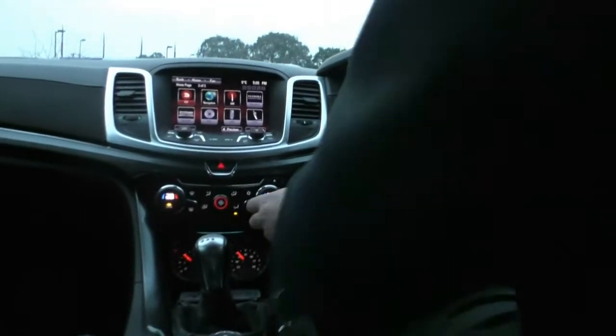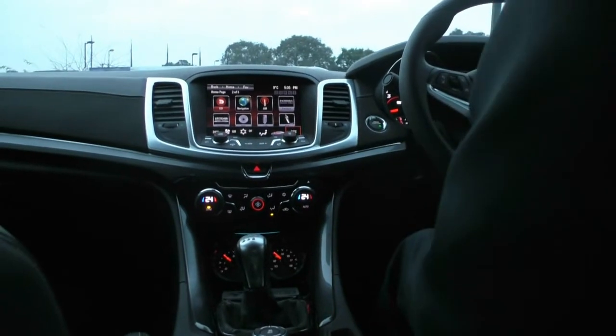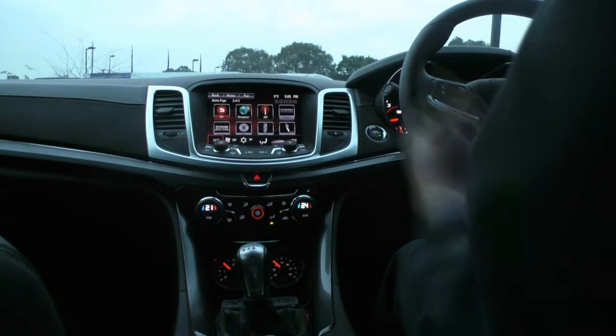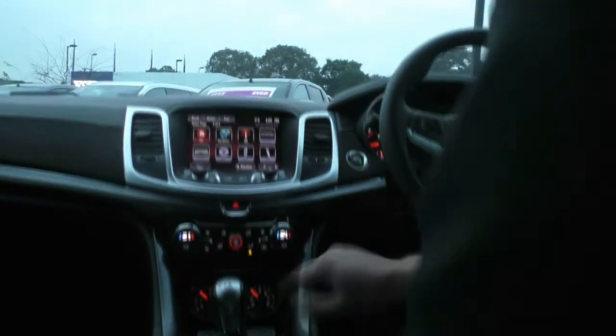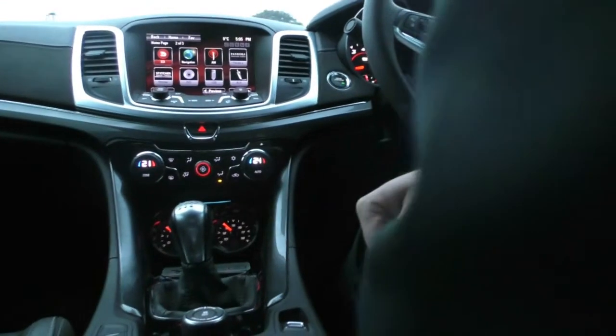Moving down from that, we have got our climate control, dual zone climate. So at the moment it's linked to the driver's side, so you can see the passenger side and driver's side temperature are the same. As soon as you change the passenger side, the zone light goes out, and then you've got your dual zone system. All the hard buttons, obviously, fan control in the middle. Beneath that, we've got two large gauges, one for your oil pressure and one for your voltage.